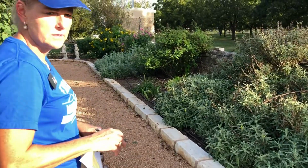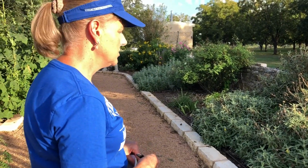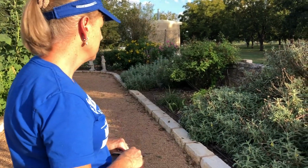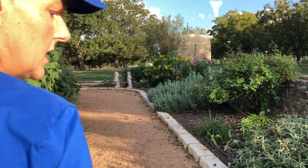You have to know your plants. And do you trim that back? Not really. You could, but I don't. I just let it go. Okay. And when do you thin these out, your cannas? Cannas, I do that in the early spring.